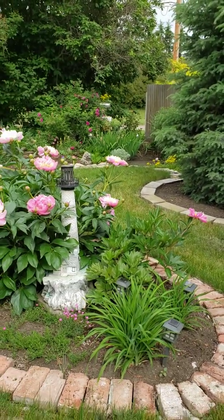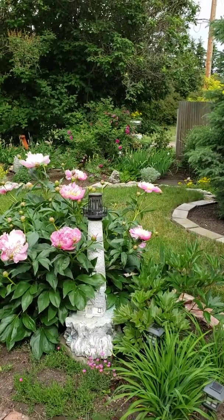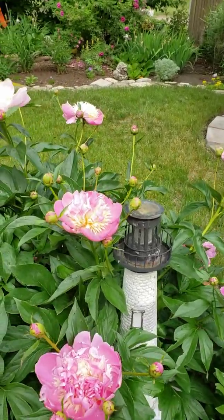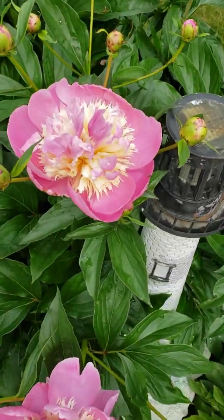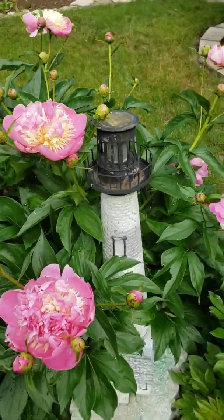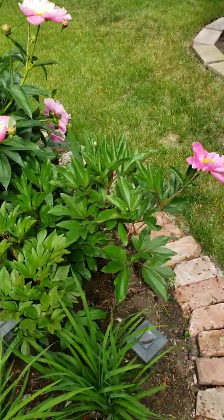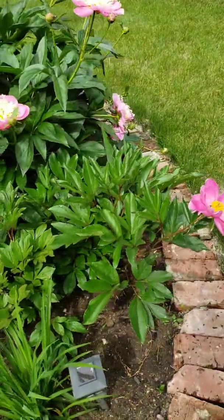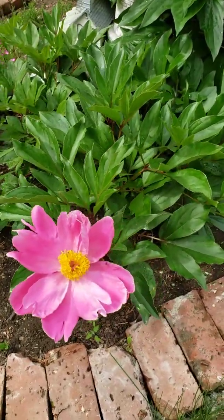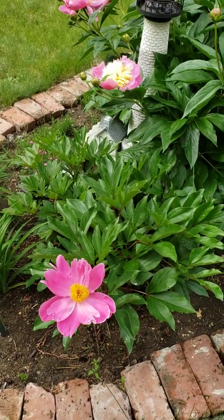This little bed with the lighthouse in it has a couple of peonies. This one is called Bowl of Beauty, and it seriously is that. And I have another one here, an Ito peony, which I thought was supposed to be yellow, but it's Singing in the Rain. It's just really pretty, and this is probably the only bloom on it this year.